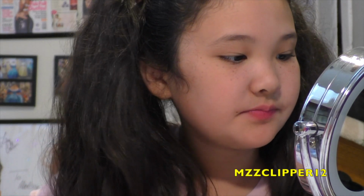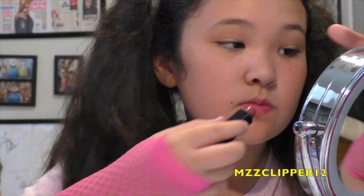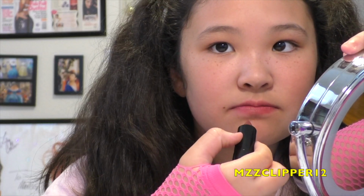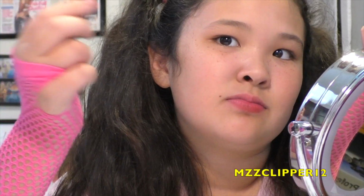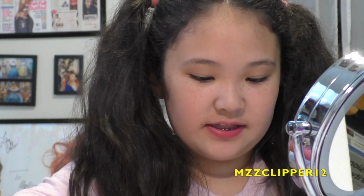Catoure. You can't even see this one. So this one's also patchy. And this one seems to be thicker, like the consistency. Now it's Kitty Purry.